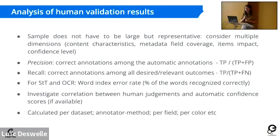So I would like to say a few more words about the sample selection, so the sample of the annotations that we decide to pass on to people to validate. The sample does not have to be large, but it has to be representative and take into consideration multiple dimensions. So we have to ensure balance with respect to content characteristics, so, for example, images with different colors have to be present in the sample. We have to ensure metadata field coverage, making sure that both short fields and longer fields are evaluated.